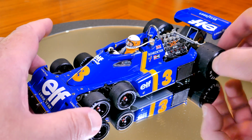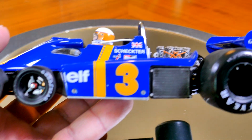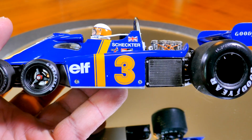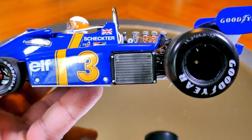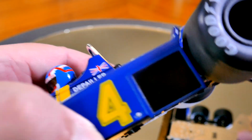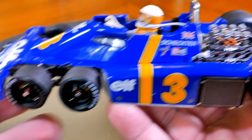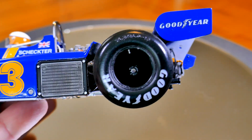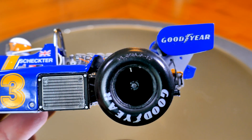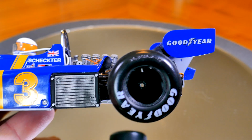I guess we'll start where I usually start, which is the side here. Graphics are very nice, and the detailing on the radiator looks very good. That is a wire mesh. If you take a look at my Depailler car, you can see just how lacking in detail it is there. Detailing here on the wheels and tires is very nice. Can't really see inside the wheels there because of the black wheels and the light, but it is okay.